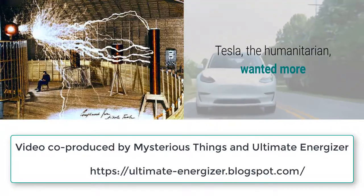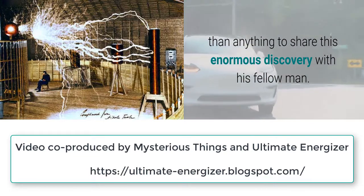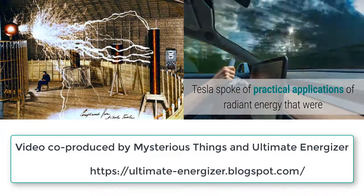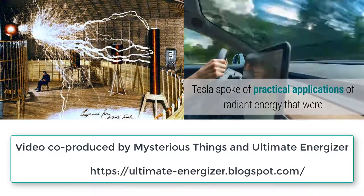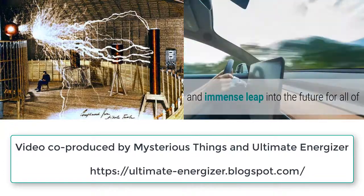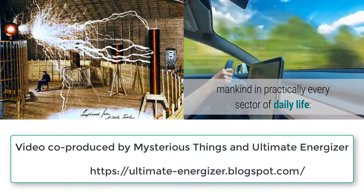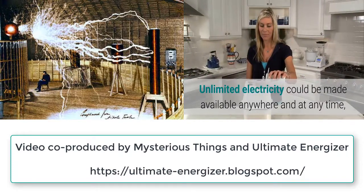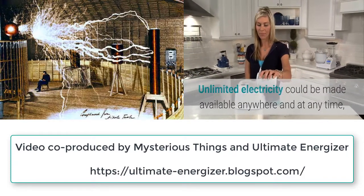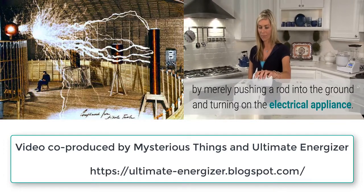Tesla, the humanitarian, wanted more than anything to share this enormous discovery with his fellow man. Tesla spoke of practical applications of radiant energy that were so wide-reaching that they could have created a profound and immense leap into the future for all of mankind in practically every sector of daily life. Unlimited electricity could be made available anywhere and at any time, by merely pushing a rod into the ground and turning on the electrical appliance.